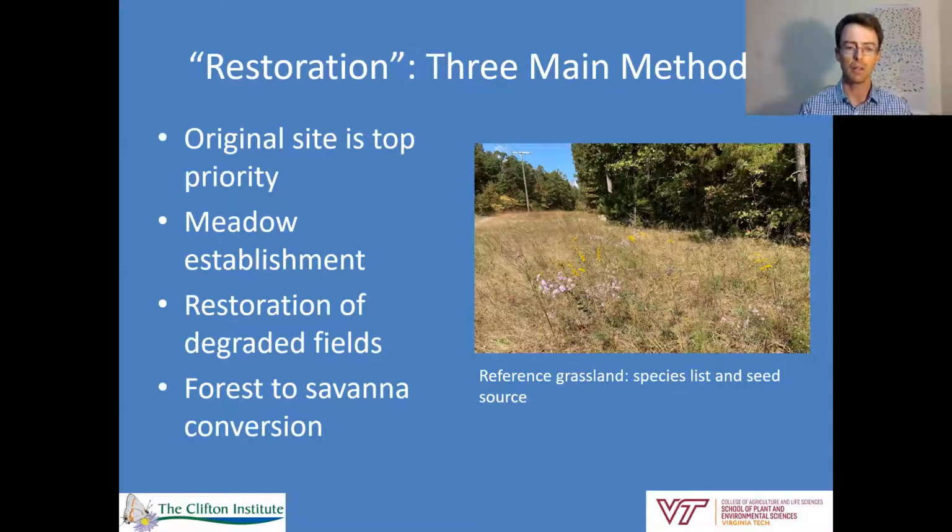But having said that, there are ways that we can use other lands to benefit these plants, to give them a new home to live, and also to create key pollinator and bird habitat. And the three ways of doing that are meadow establishment, restoration of degraded fields, and converting forests to savannas.